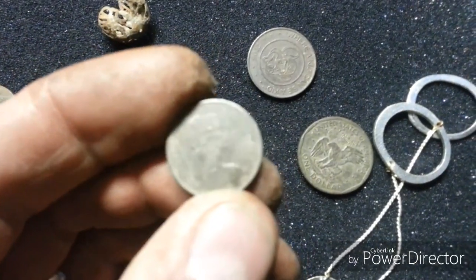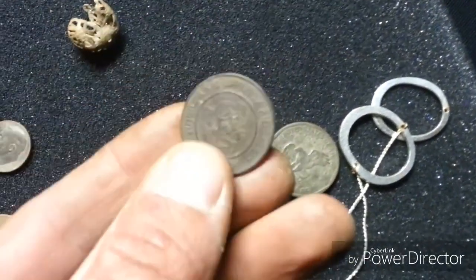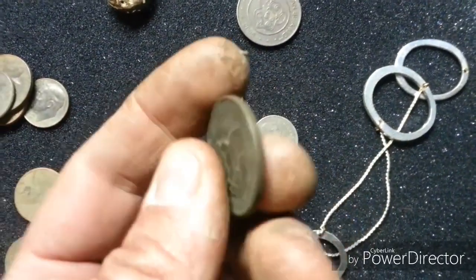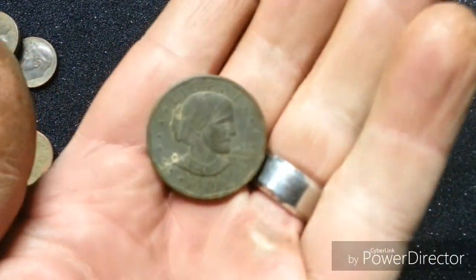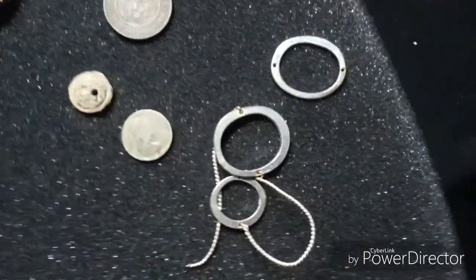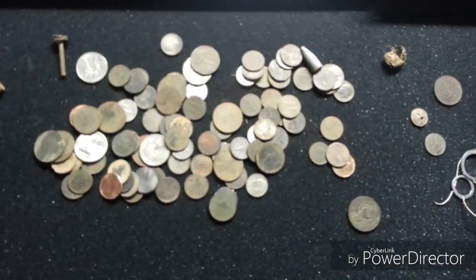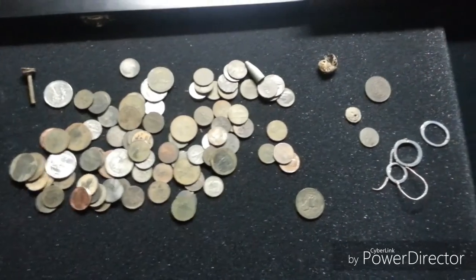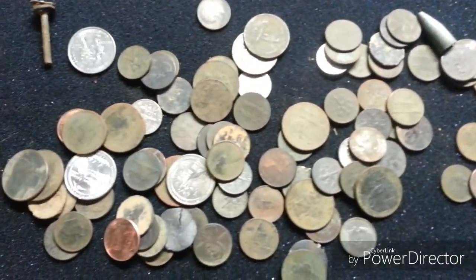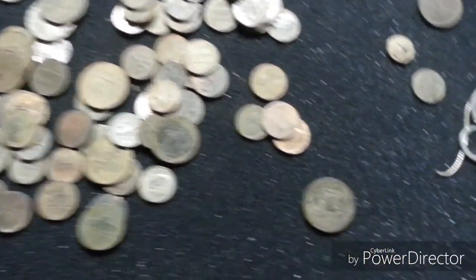And the Canadian dime here, 10 cents with a sailboat on it, and a Chuck E. Cheese token, and a $1 coin, 1979, and this silver necklace here. Well, that's all I have for today, and that's what we got today. Pretty good bit of coins, but just not old enough.